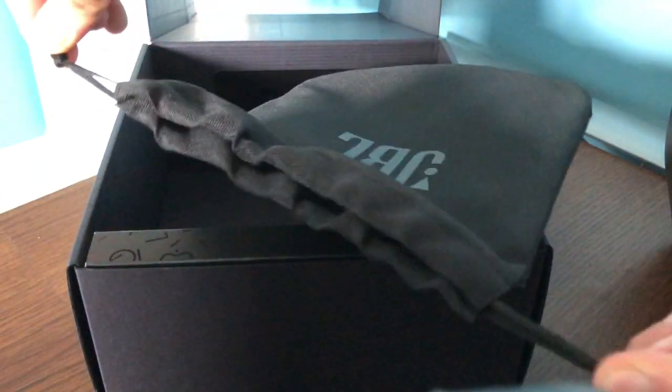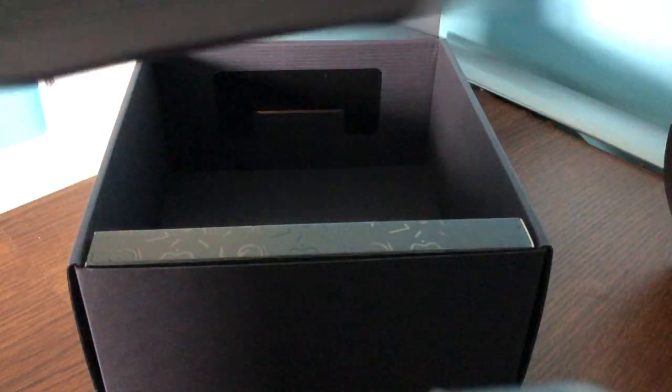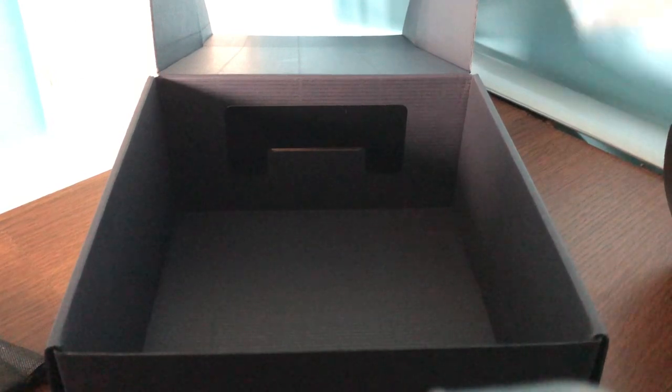It does have some nice microfiber interior to keep your headphones nice and scratch free. It is a bit padded, but it won't protect your headphones as much as actual hard carrying cases would. So let's zip it up a bit. You can also pull it out. It's nice. That to the side for now. Then we have a little piece of cardboard pouch with the rest of our stuff.